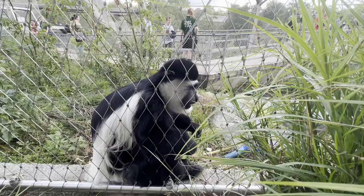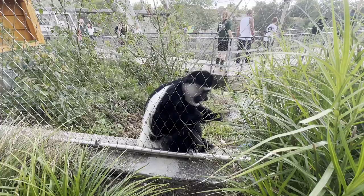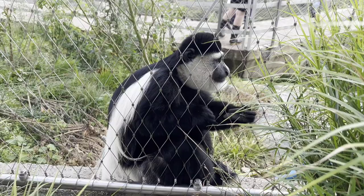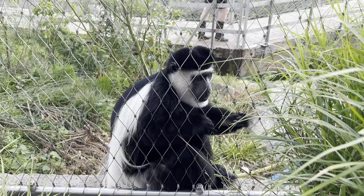So when you see these fantastic monkeys, you're not just looking at a stylish and acrobatic creature. You're also learning about the importance of protecting their home and making sure they have a safe and healthy place to live in the wild. Every little thing we do to help the environment can make a big difference in saving these amazing animals.